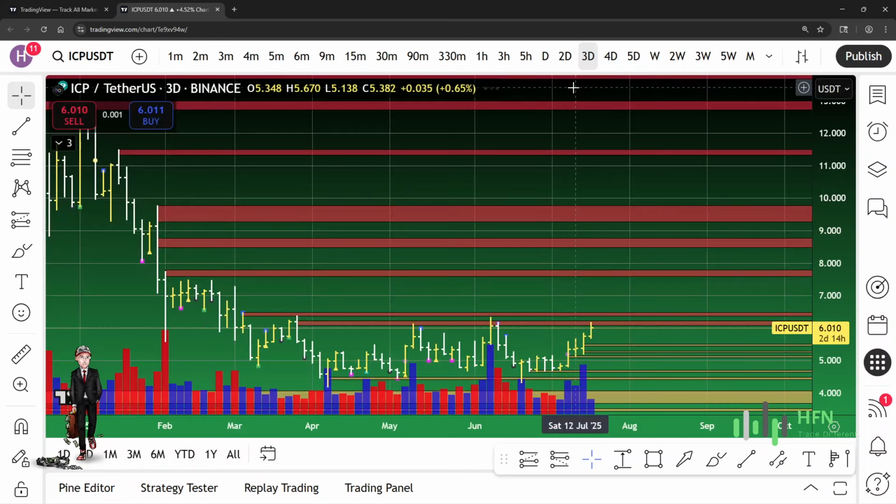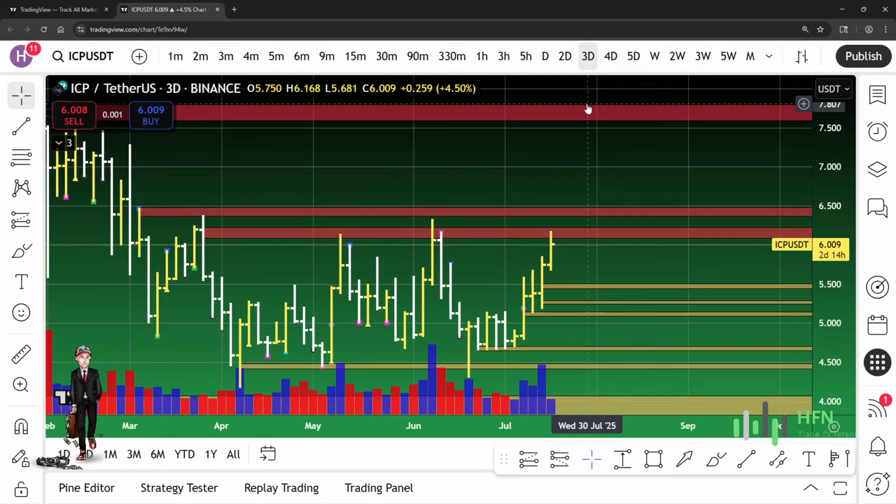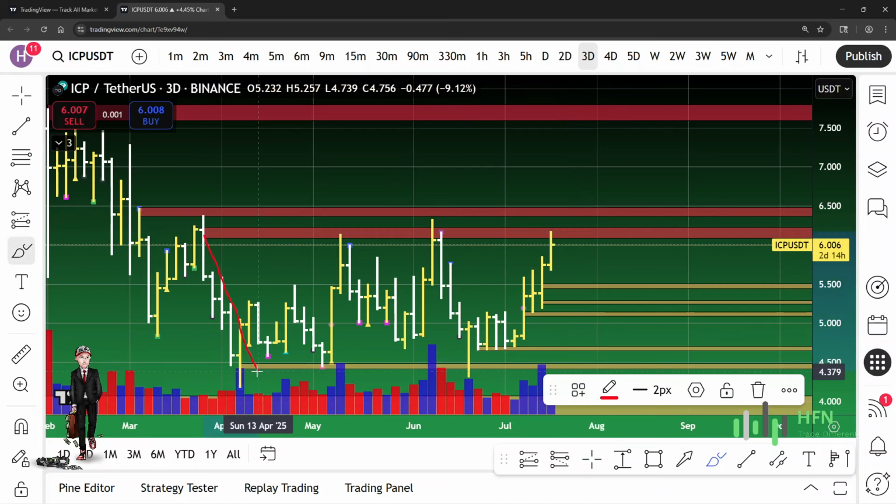Take a look at ICP on the 3. So the ultimate question now is, we saw price in ICP since the beginning of this year come to this area of selling not once, not twice, but 3 times. Is this market going to break above the sell pocket? Or will this market in ICP continue to consolidate in this very tight trading range? Because that's what's going on.